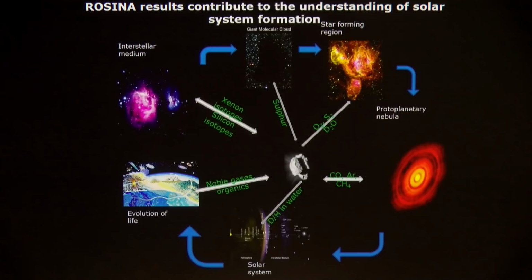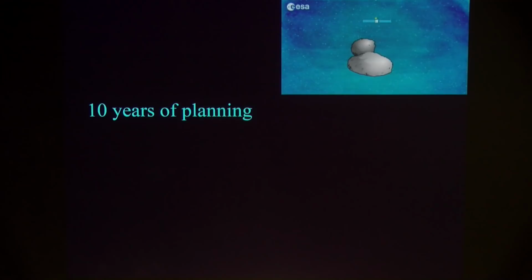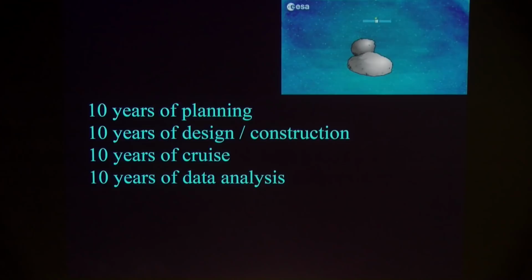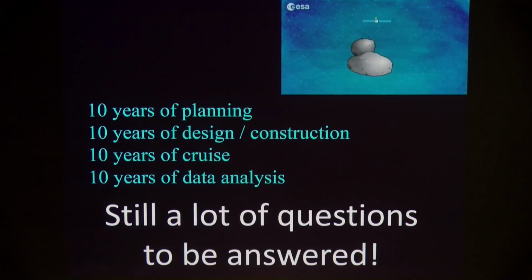So Rosetta, actually 10 years of planning in the 80s, 10 years of design and construction in the 90s, 10 years of cruise phase in the 2000s, and 10 years of analysis, which will go on for the next 8 years. It's already 2 years done. And there are still a lot of questions to be answered.